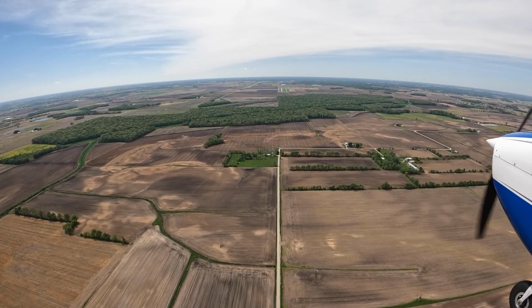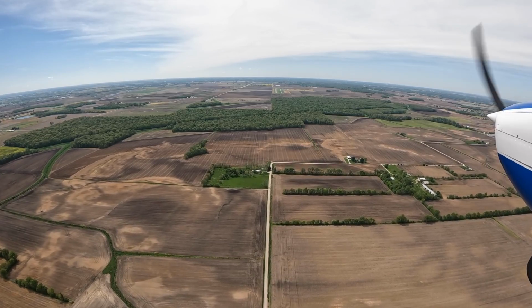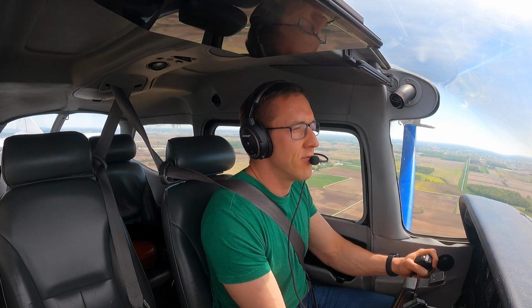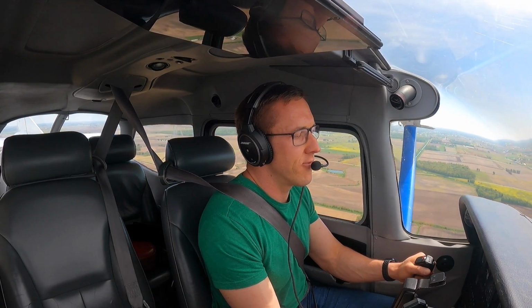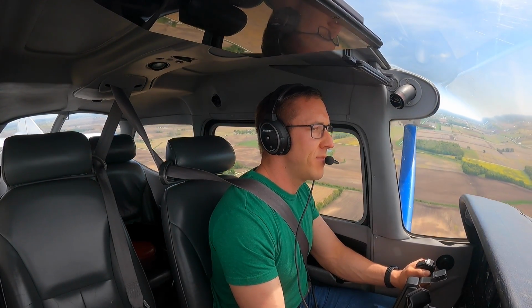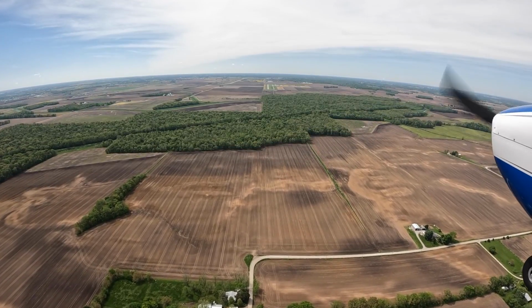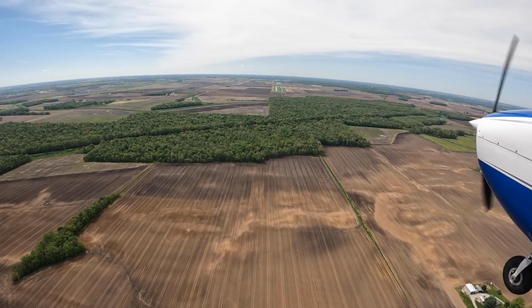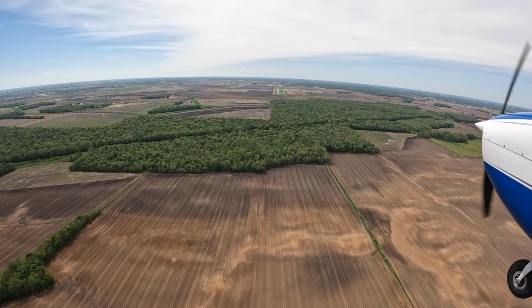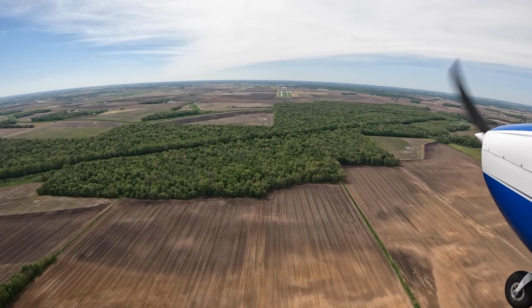Feel off a little more power, but try to get us to about 70 knots. Davies County traffic, Cessna 9 Foxtrot Whiskey, 2.5 mile final, 1-8, Davies County. Okay, so we're at 75. Peel off a little more power here when you get down. Go ahead and collapse 20. All right, now we need to make sure we keep our speed. There we go. Our speed died off a little bit here.